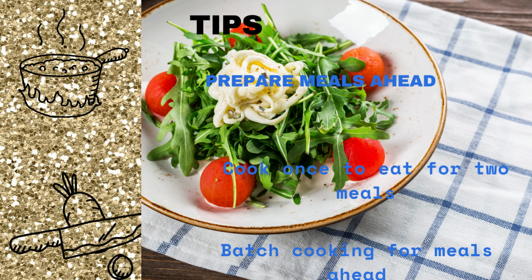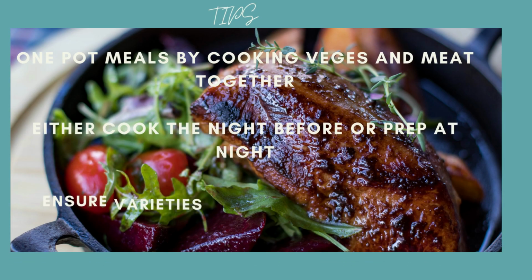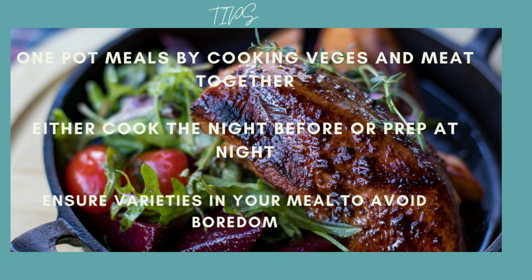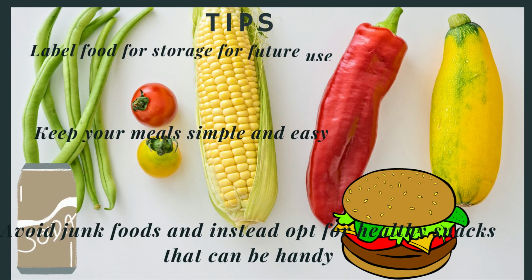3. Cook once to eat twice, or make-ahead meals. This tip may make life easier for you so that the meal cooked for lunch could be taken for dinner too by cooking extra food, or the extra could be frozen for later use. Batch cooking by making extra portions and freezing them in batches for the days or a week. One-pot meals will be an excellent choice where you can put the meat and vegetables together and cook in one pot. Cook the night before or do the prep the previous night so that the process will be easier the next day.